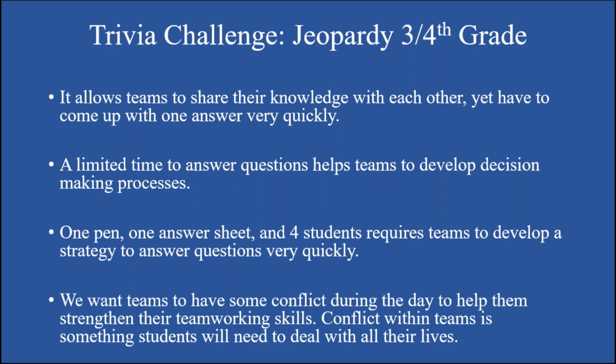And then the fourth concept here is that we want teams to have some conflict during the day to help them strengthen their teamwork skills. If any of us think about our jobs and what we do for a living, and working with many other people in a school or in a building, like probably most of you do, conflict within teams is something everyone, not only students, but everyone, is going to need to deal with in their day-to-day interactions with other people. I'm sure all of you can think back to the last week of your job and a time when you didn't agree, or that you had a different opinion, or someone had a different opinion from you. I hope you didn't have a knockdown, drag-out fight on the floor because someone didn't agree with you.